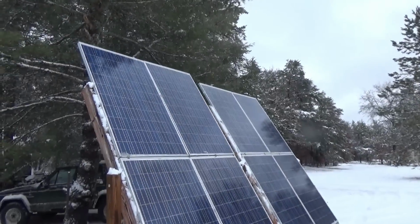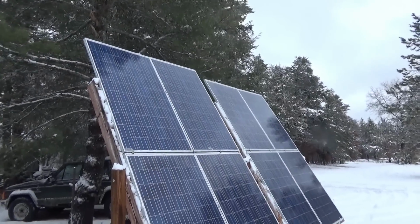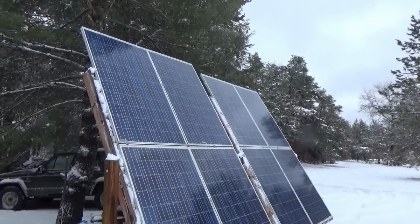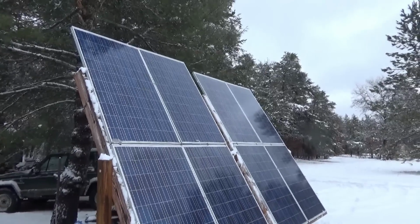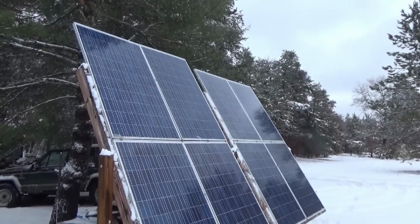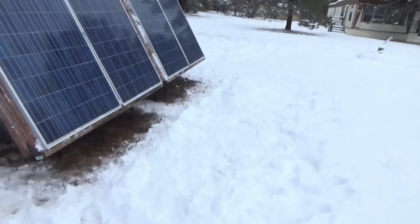Boy, they're shaking bad. But at least now we have enough power coming in that we can run our normal devices. My computer's charging, and we've got LED lights, and we have internet. I'll take you inside and show you that in a minute. But yeah, we've had quite a bit of snow.